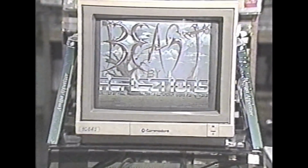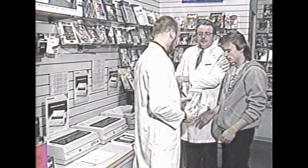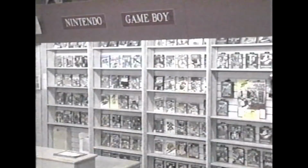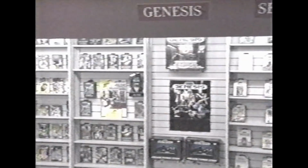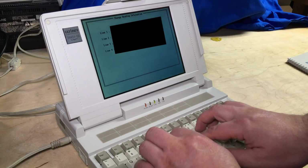Get the Mikadon experience working for you. Their knowledgeable sales staff will help you select the right home computer for your needs. Experience it. IBM-compatible machines, Amiga, and the Atari ST. Take advantage of Thunder Bay's largest software collection for Amiga, IBM, C64, Apple, Macintosh, and more. Even a wide selection of Nintendo and Sega Genesis cartridges, and educational software too. Mikadon, 267 Park Avenue and in the County Fair Plaza. Thunder Bay's complete computer centers.